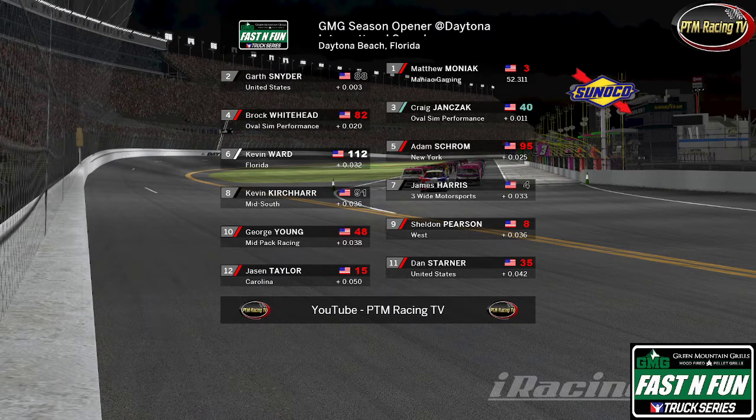The driver's lineup shows in the first place spot tonight Matthew Moniak in the number three as the number one seed going into the first race of the season. Row number two is going to be Greg Zanifee and Jancic at the 40 is outside. It's the 82 of Brock Whitehead. Row number three is going to be Adam Scrum, and the 95 is outside. That's the 112, Kevin Ward. Row number four, the Marauder, James Harris. And the number four is outside. That's the 91, Kevin Kershaw.